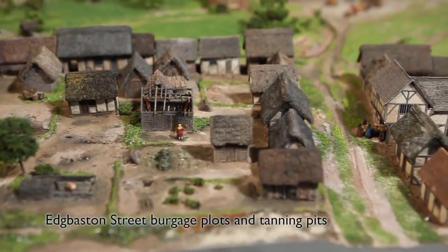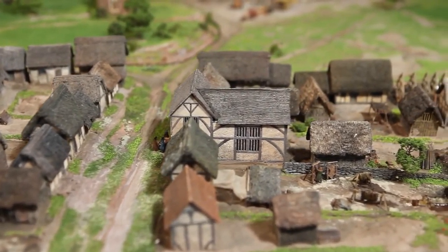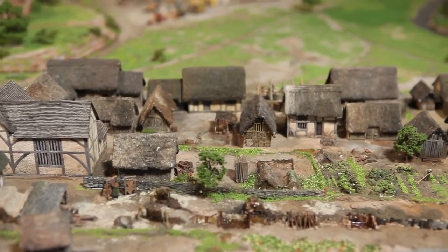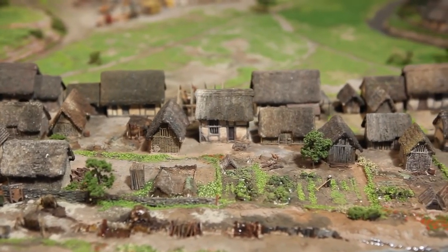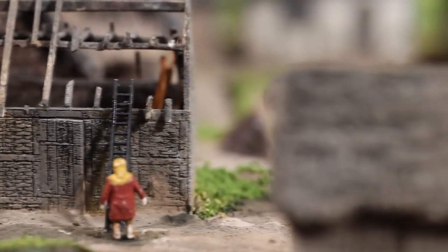This is Edgbaston Street, which still exists today. In 1300, this is where the tanning pits were located. Tanning was one of Birmingham's earliest and most important industries. Tanners use animal skins to make leather, an essential material in the Middle Ages used for making all sorts of goods, not just belts and shoes, but jugs and drinking vessels too.